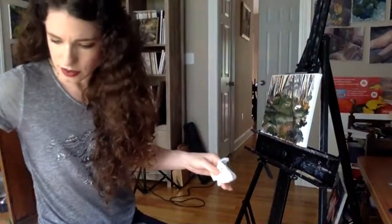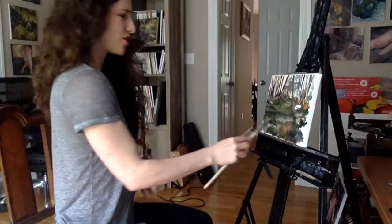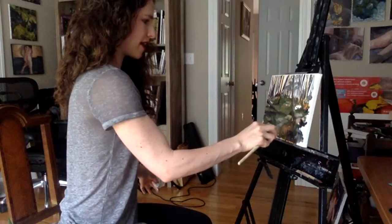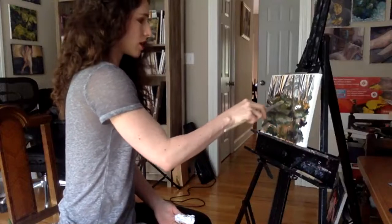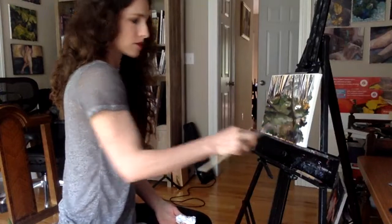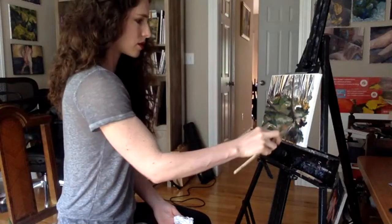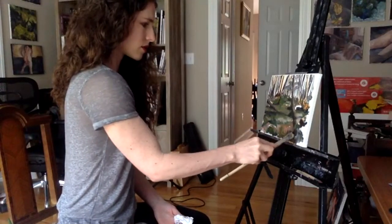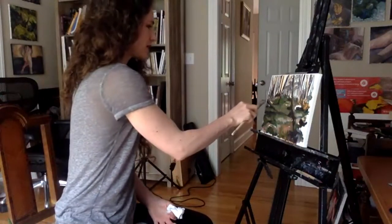Put in a few more darks. Kind of like reestablishing where some of the darks are, because sometimes they get lost as you go along. Still good, but we'll have a little bit more. Yeah. So that bird, I always think the bird sounds like a school whistle, like school whistle, get to class.